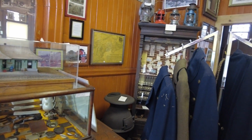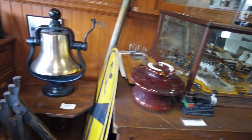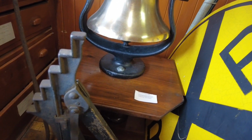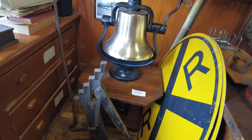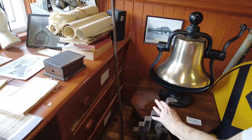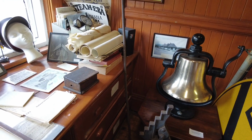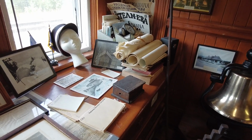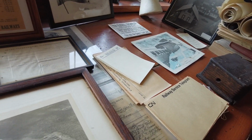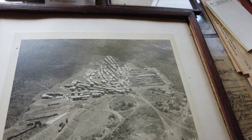Here's some more uniforms. Look at the big old desk here. And what is this thing right here for? It's a jack, yeah. It was used in the paper mills, in a paper mill, to lift something. I suppose they could lift rails that way, but this one was used in the paper mill. Wow, look at these trains here.